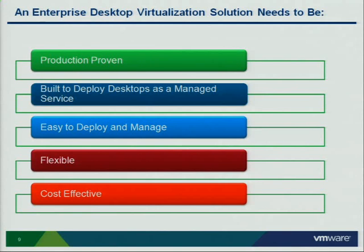Are you going to make your money back? How much is it going to cost you to get it in the door, and how much are you going to save going forward? Because at the end of the day, we're all in business. We got to make money. And it doesn't do anybody any good to deploy technology for the sake of deploying technology.